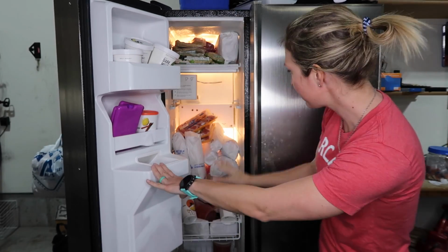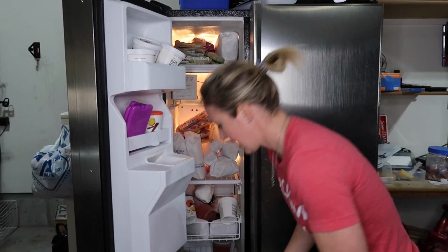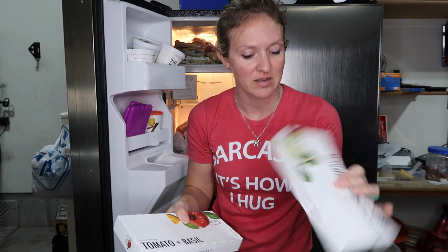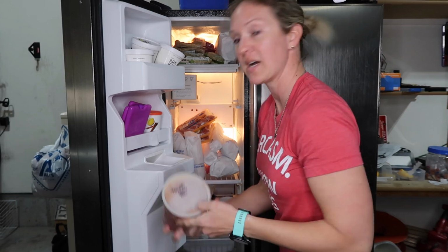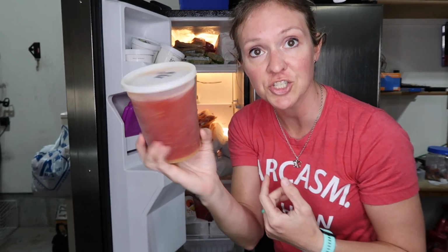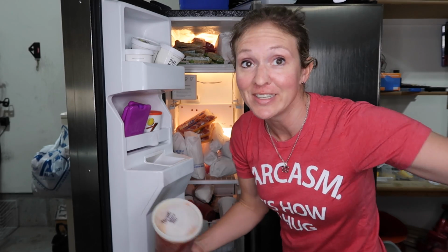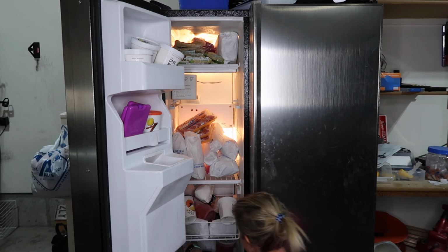There's several beef roasts. I'm obviously not gonna go through all of these beef roasts this month. I have a bunch of the Daily Harvest flatbreads. These are actually my favorite thing that they make, but even still, I don't eat them every day. I should. Some tomato sauce from my garden from last year. I could make chili or lasagna out of that. I haven't, but I could. Oh, bacon.